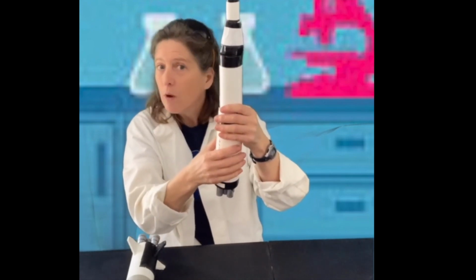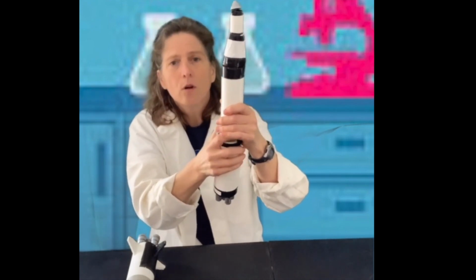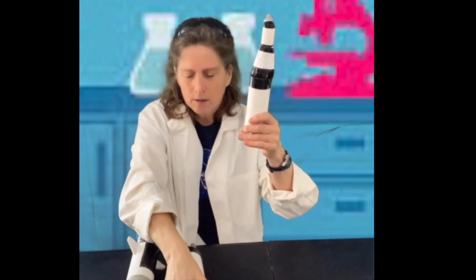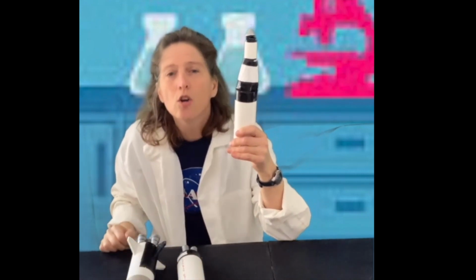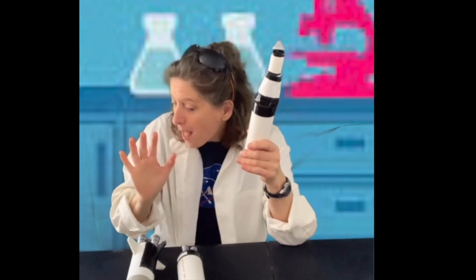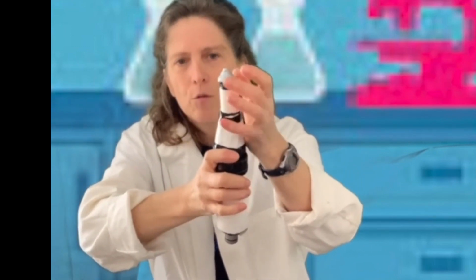Then, when it runs out of fuel, it also comes apart and drops back into the ocean. Stage one and stage two are no longer needed. You have no way to get more fuel for those. Bye-bye. This is what's left. On the very top of this piece, you have the crew capsule. That's where the people are right now.